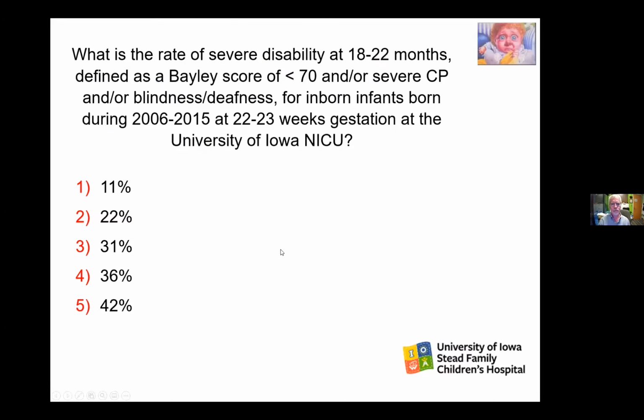Okay, next important thing is neurodevelopmental outcome. You know, we just don't want to save babies if they're neurologically devastated. We want them to thrive and be a neurologically intact baby. So what is the rate of severe disability?